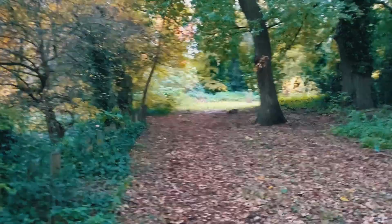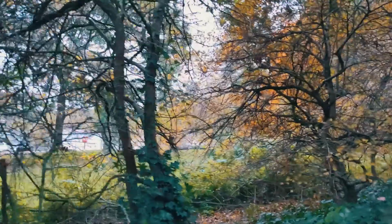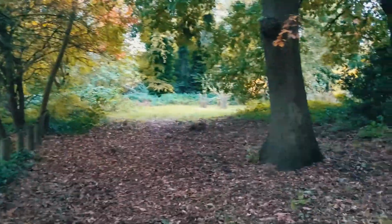And this is 4K 60 FPS. Unfortunately, you do not have the ultra wide in 4K 60. You only have the one, and then you can still zoom 2x, which is decent, that you can still do while recording. I think this is very good video quality. It's definitely an improvement from last year.